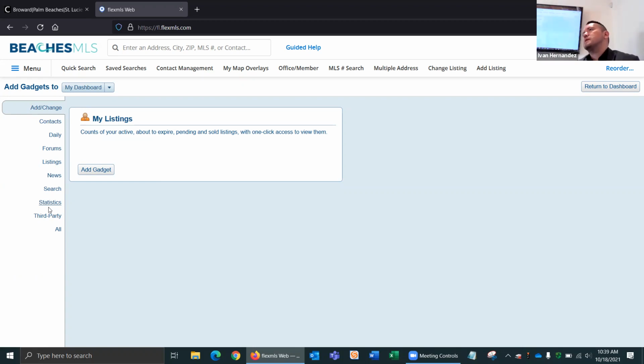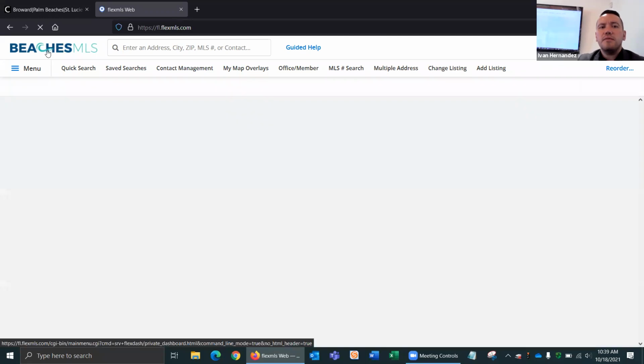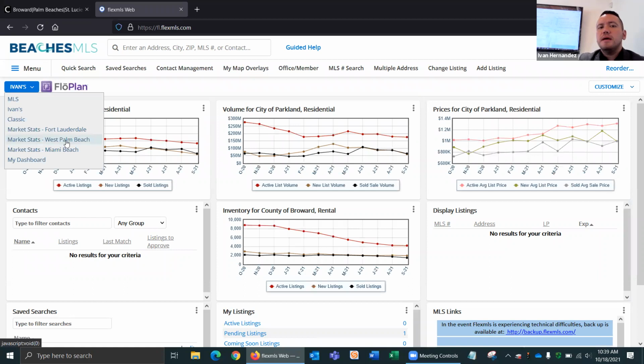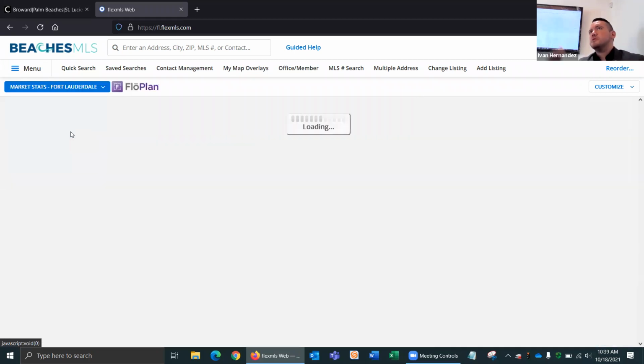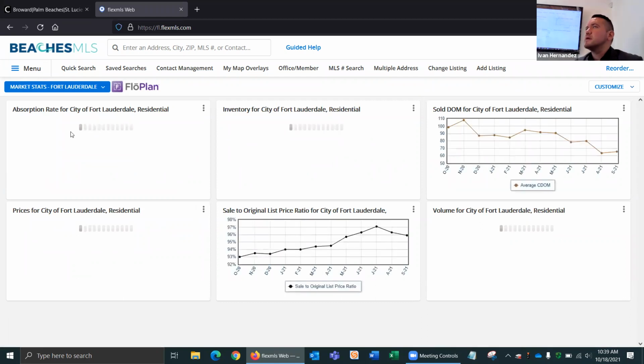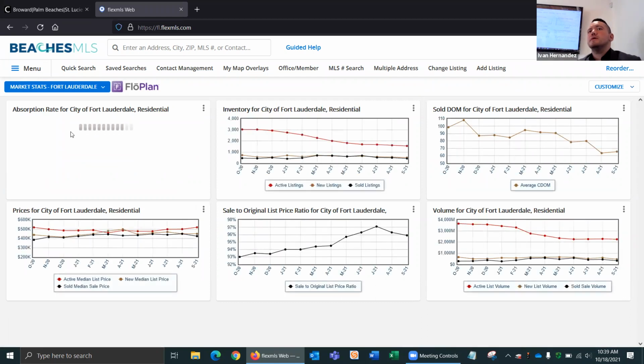But the ones that I personally find use for is the statistical ones, because it's just easy to be able to put an area of interest, and you can have multiple ones. So if I go back to the main screen of Flex, notice how aside from just having West Palm, I have a Fort Lauderdale one. So I can just easily go back and forth. You guys are probably going to have multiple farm areas. So I would recommend that you set up these statistical graphs.